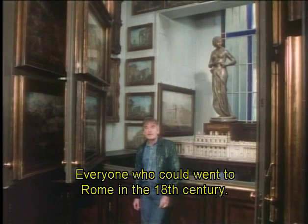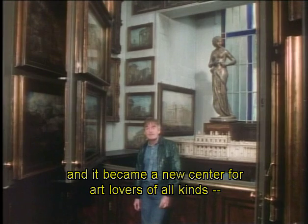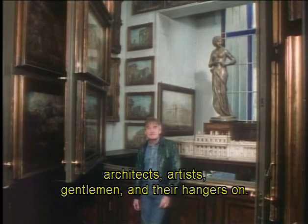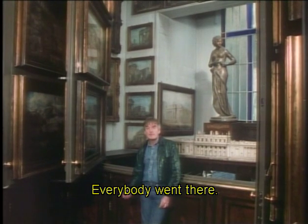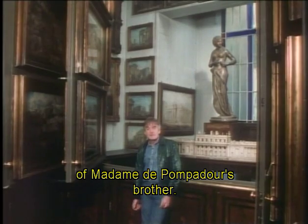Everyone who could went to Rome in the 18th century. It seemed to be in the center of the ancient world. It became a new center for art lovers of all kinds. Architects, artists, gentlemen and their hangers-on. Everybody went there. Soufflot went there as a companion of Madame de Pompadour's brother.